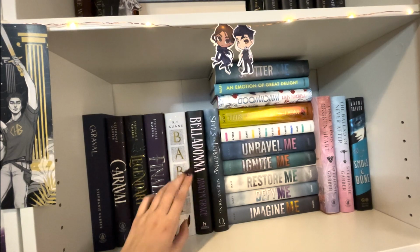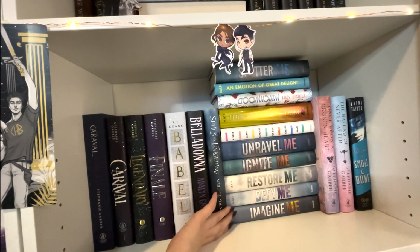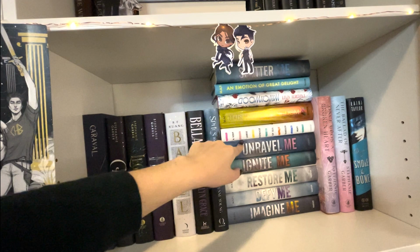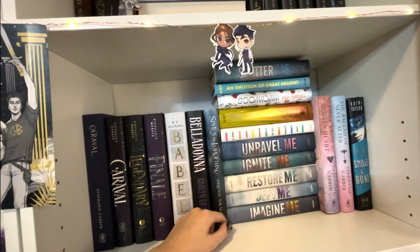Really, really, really pretty Babel, Belladonna, and Spells for Your Forgetting, which are like the top 3 Fairy Loot books I want to get to next. I have all my Tahereh Mafi right here, with Shatter Me taken from the rest of them because I recently talked about it in a video. Actually, no, that video wasn't put out because it got corrupted.